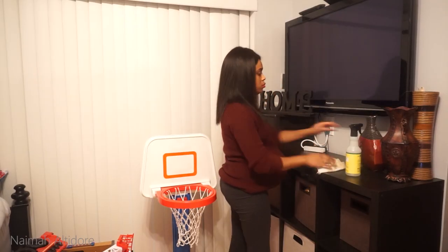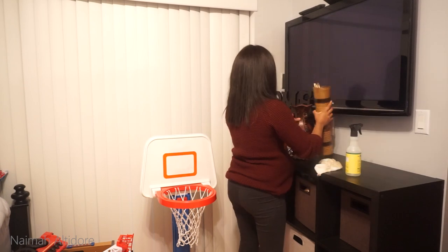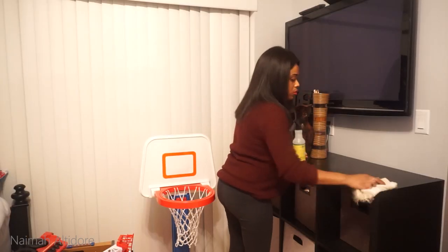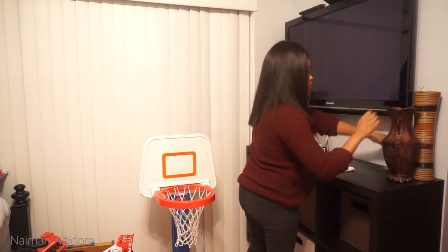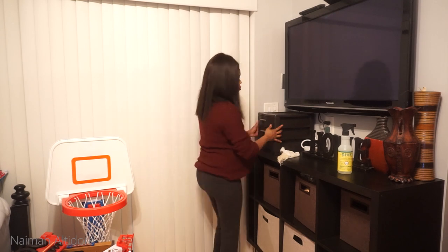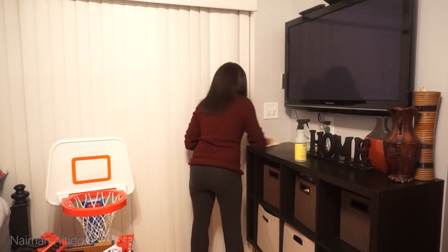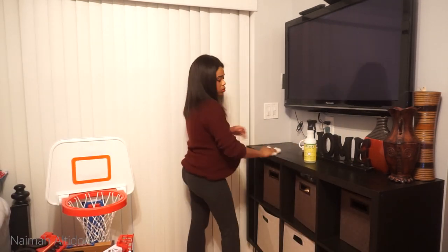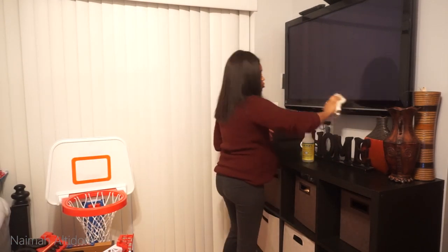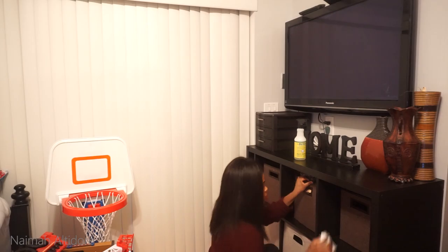Since I had these new products, aside from the wood cleaner, I mainly use the Mrs. Meyer's Honeysuckle Surface Spray because it smelled so yummy to me. And since I am currently pregnant, I don't know if it's due to that and I'm just loving the smell right now during pregnancy, but I absolutely love it. And after pregnancy, I hope I still love it.